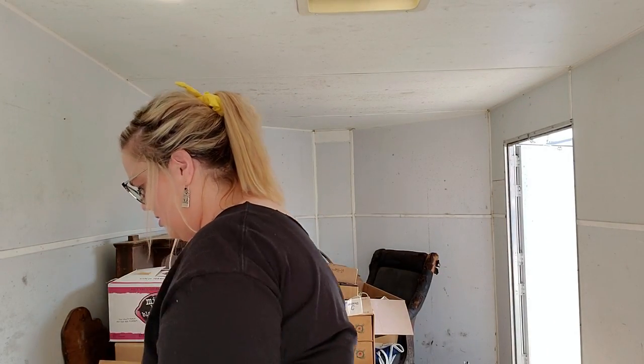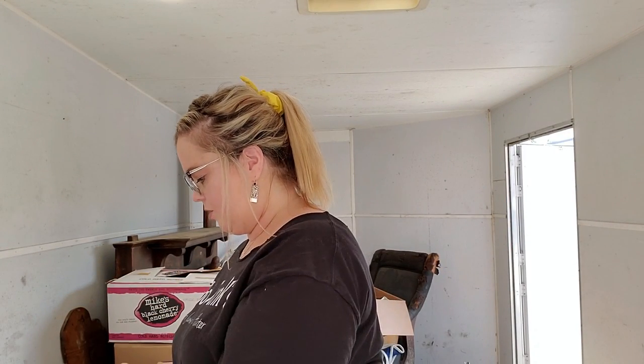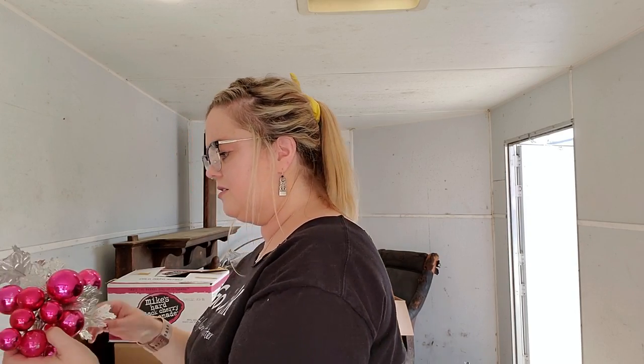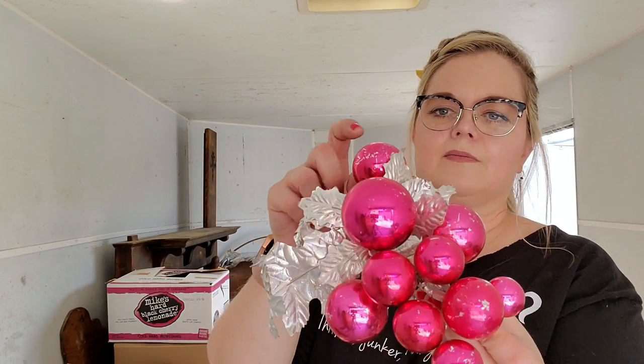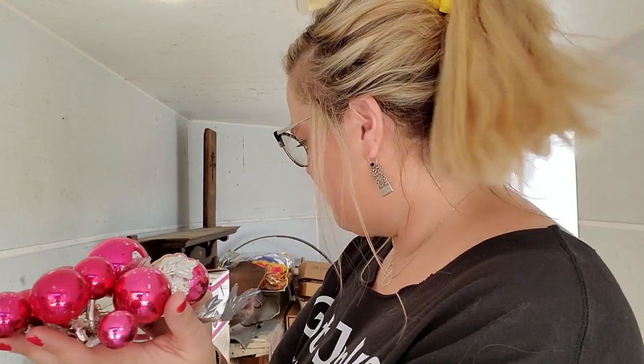I picked up this whole box of vintage, and this is the first time I'm really getting a good look at them myself. Here's the box. Just this box filled with Christmas. These little picks. These are glass. They're made in Japan. There's a Japan sticker there. These do well too. They just look nice on a display. So I'll put these in the shop.